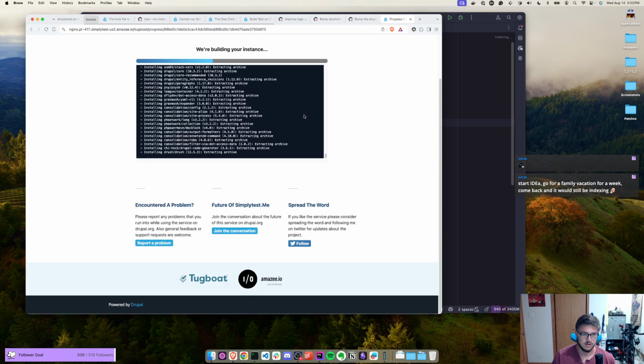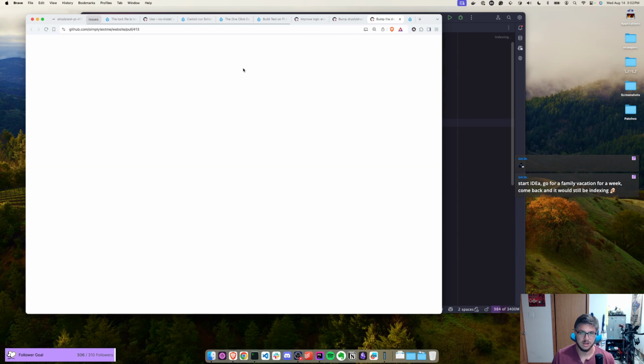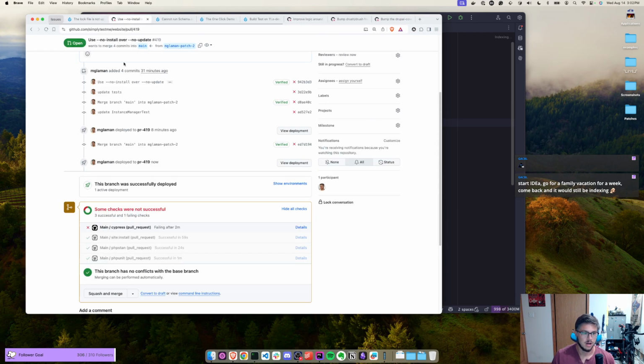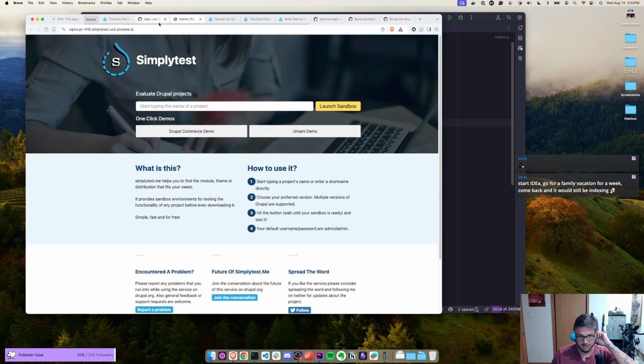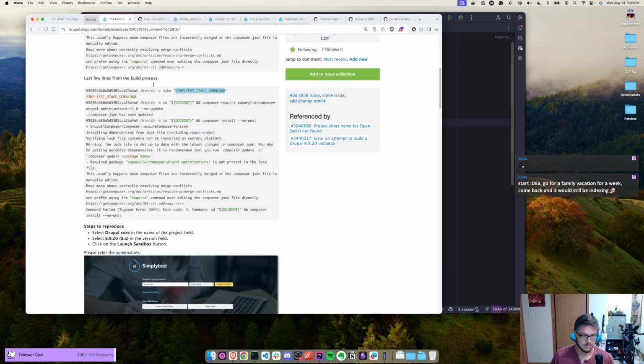check this out. Building the instance. Let's refresh. Okay, it killed the instance because I merged the PR. That's right. So let's go back. So this deployed at least. Let's go view this deployment and test it out. I want to make sure this still works. So we'll launch this sandbox. And you look for the download.